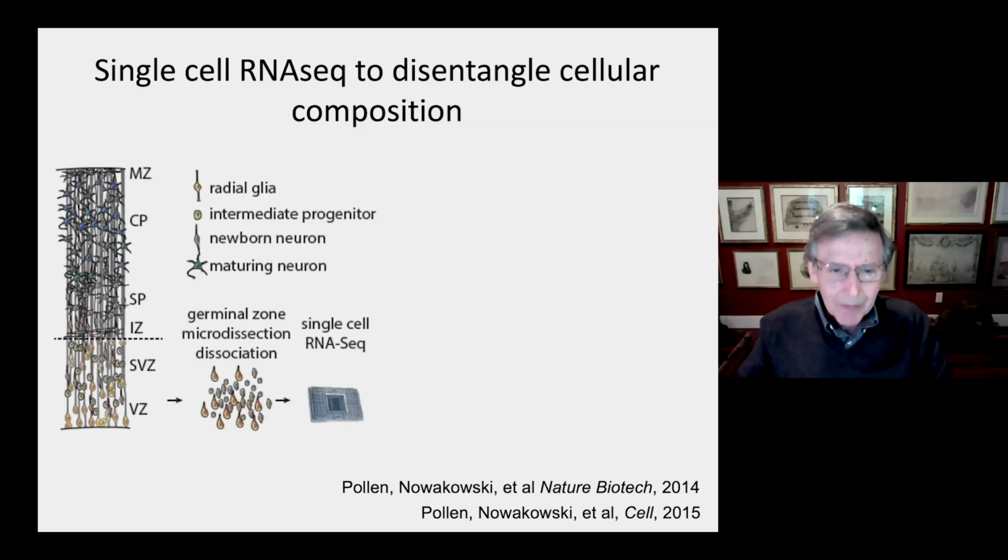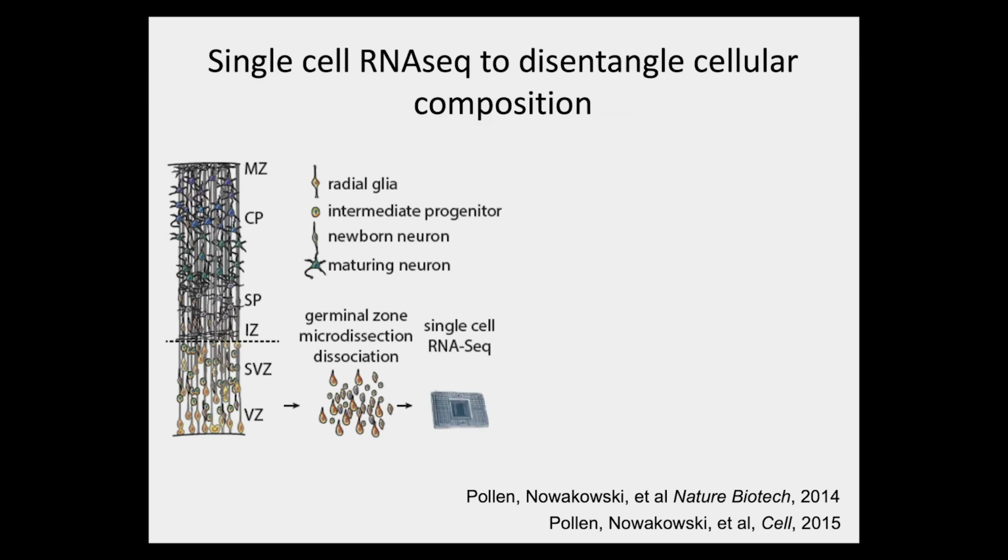So starting shortly after we first began looking at human cortex, we adopted a single-cell RNA-seq approach to try to disentangle the complexity of the cellular populations in the developing brain. When we first started, we adopted what was then state-of-the-art, a microfluidic platform created by a company in South San Francisco at the time. It'll come to me in a minute. But nonetheless, this allows you to capture up to about 80 or 90 cells at a time. We dissociated cortex by microdissecting different regions shown here, the cortical plate, the intermediate zone, and subventricular zone, dissociated those cells, captured them, and did single-cell RNA sequencing.